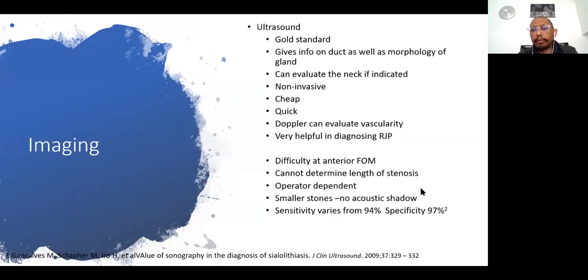Studies have also shown that smaller stones, some studies say less than 2 millimeters and others say less than 3 millimeters, do not have an acoustic shadow. So it's very difficult to pick up on ultrasound. And those smaller stones are actually the ideal stones for sialendoscopy. So its sensitivity varies from 94 to 97%, depending on the center. Obviously, it'll be higher in higher volume centers.